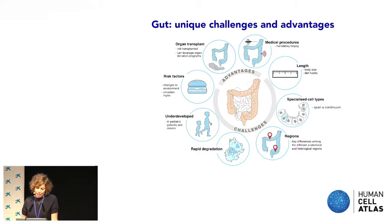So the two main advantages are that they're not used for organ transplantation, so you have quite a lot of tissue, and also they're used as biopsies. After the age of 50, you get a biopsy, so we have plenty of tissue.